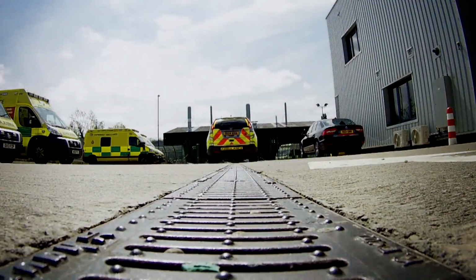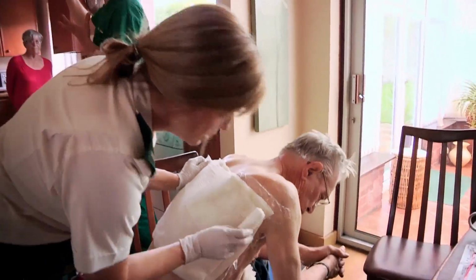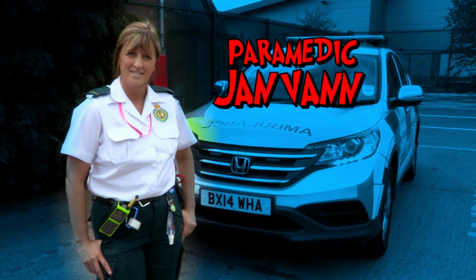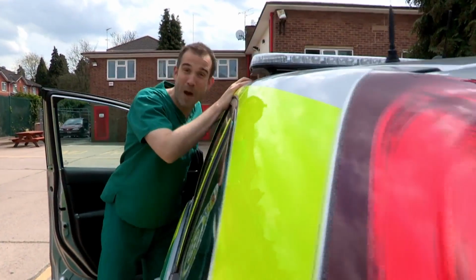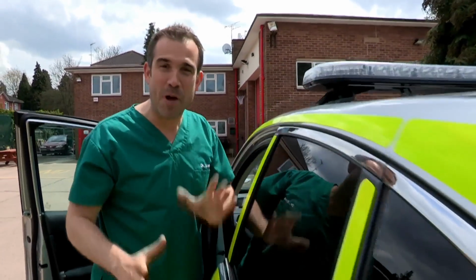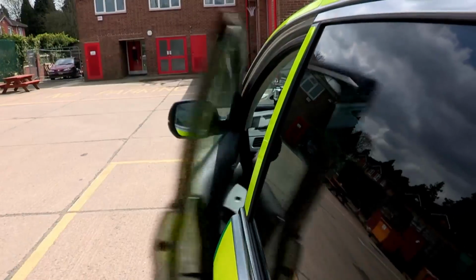We're on call with the UK Emergency Services, showing you what it's really like on the front line saving lives. On call with me is paramedic Xand van. This is a rapid response vehicle and it's on standby 24/7 to respond to whatever emergency calls coming in. Today, I'm going along for the ride. And guess what? You're coming with me.